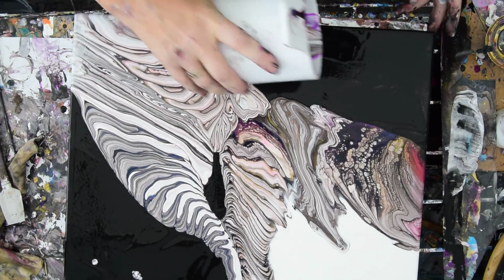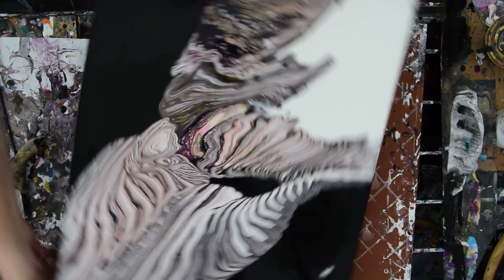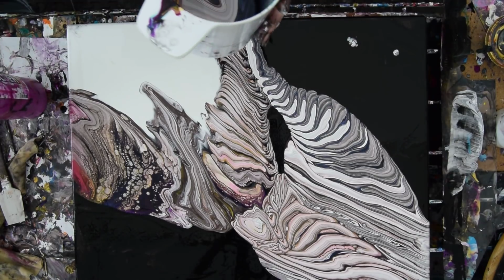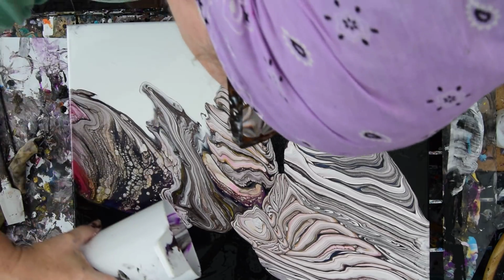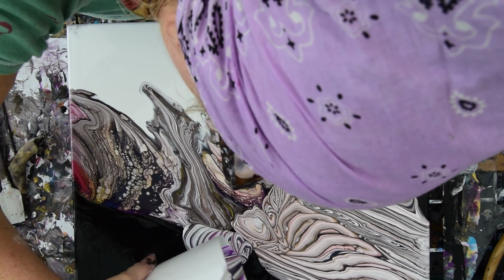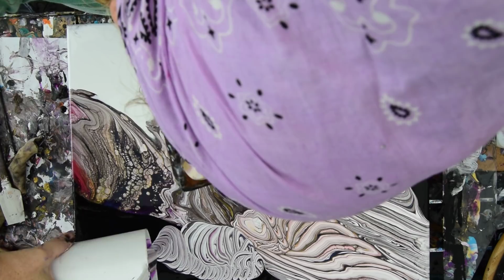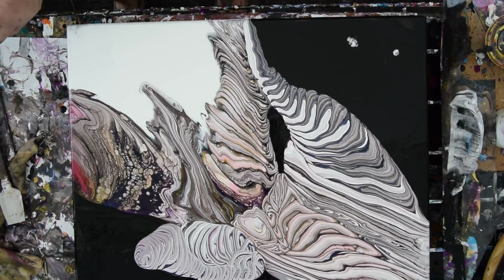So, what do I want to do? I want to put some more blue in there. I got painty fingers. I want some more blue in there. No, I want some more of this. Because I can. I think I'm going to be able to use up my paint, which is pretty cool.